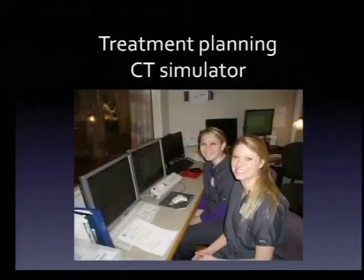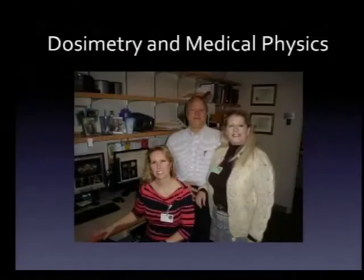We also have folks in treatment planning. As techniques in radiation therapy have become more complex, the CT simulations have become more complex. We have a light-speed CT simulator where we actually can CT during breathing on any tumor between the thoracic inlet and the pelvis to see how much they're moving, so that we can track them during treatment.